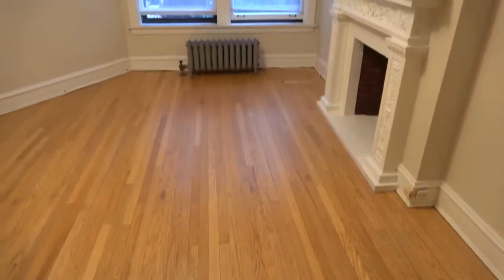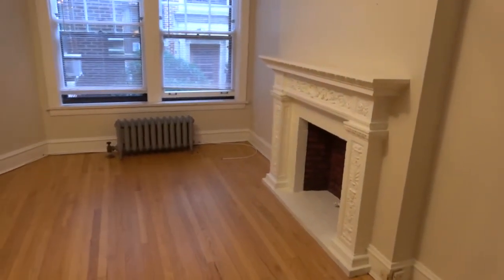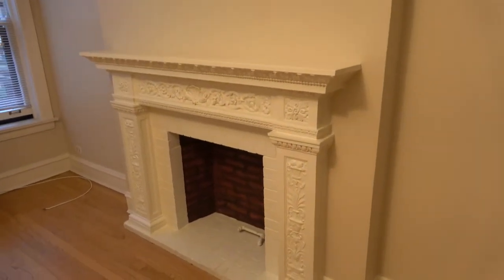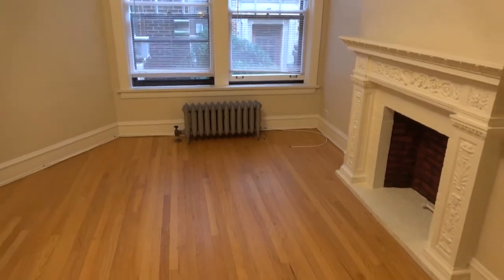But before we go into it, there's the front door, and we have a nice decorative mirror piece in the entry as well. The first thing you notice about this apartment is that it's got beautiful hardwood floors, lots of windows. The windows have all been rebuilt. There's a decorative fireplace, and it is really very decorative. Big radiator underneath the windows. And the living room does have a closet, which we'll explore in a second.